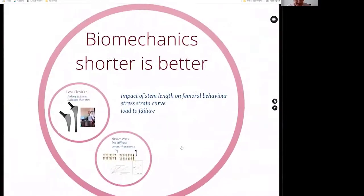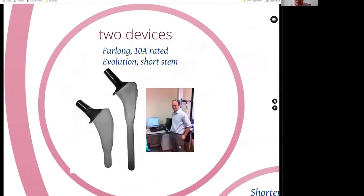Now, biomechanically, I think there's very good evidence now that shorter stems actually function better than longer stems. To prove that, all you need is a keen CT1, a Messing torque test rig, and two stems. The long stem, the Furlong HAC's ODEP 13A star rated. The shorter one, ODEP just 7A star rated now.